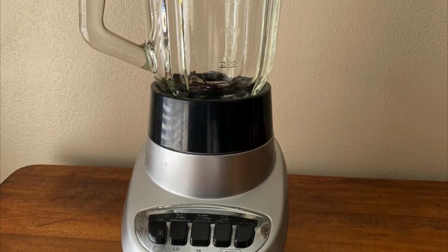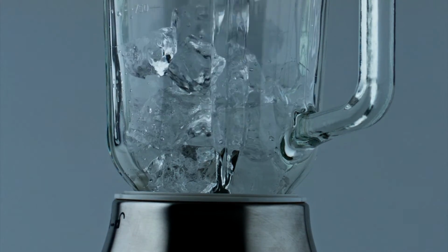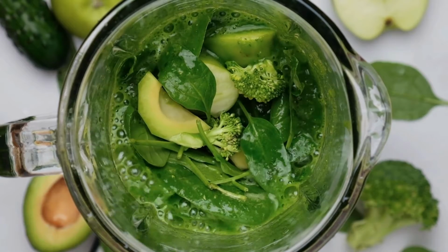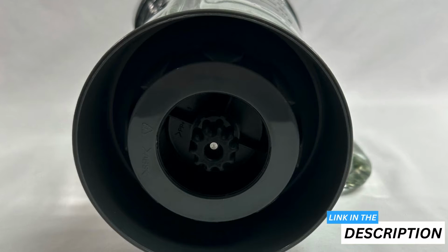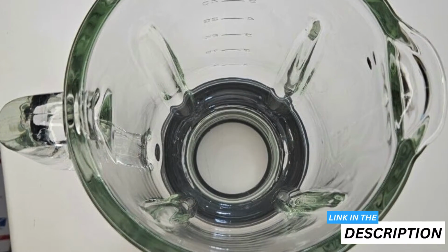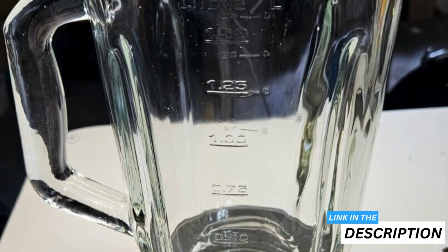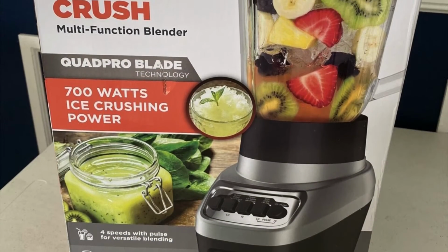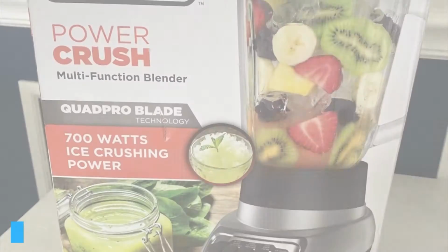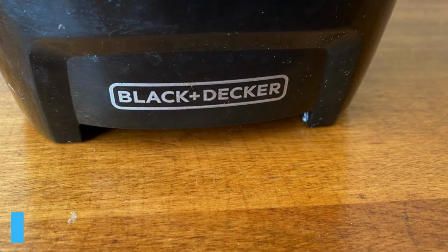As for the cons, I'd say that this blender can sometimes struggle with larger pieces of ice or very dense foods. This isn't personally an issue for me, but it's something to keep in mind if you need extra blending power. Also, the glass jar is heavy, which may be a concern for some users, but honestly, I take a sturdy glass jar over a cheap plastic jug any day of the week. Finally, as a somewhat basic model, the Black & Decker PowerCrush isn't as strong as some high-end blenders. So, if you want maximum power, you'll probably need to look elsewhere.